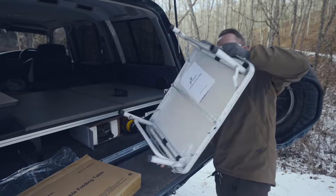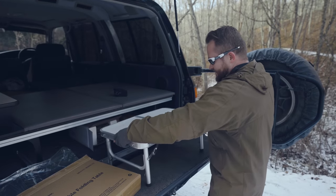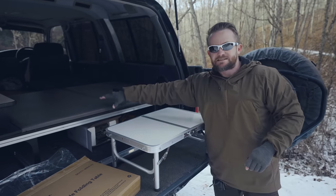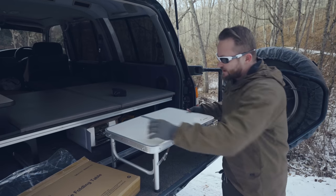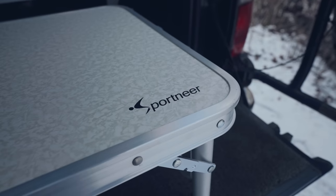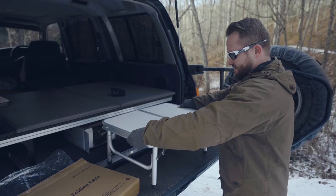Check that out, that's going to be perfect. Look at how low that is. That is going to fit inside of this perfectly. And if I wanted to, it does have leg extensions, so you can raise this up even higher.